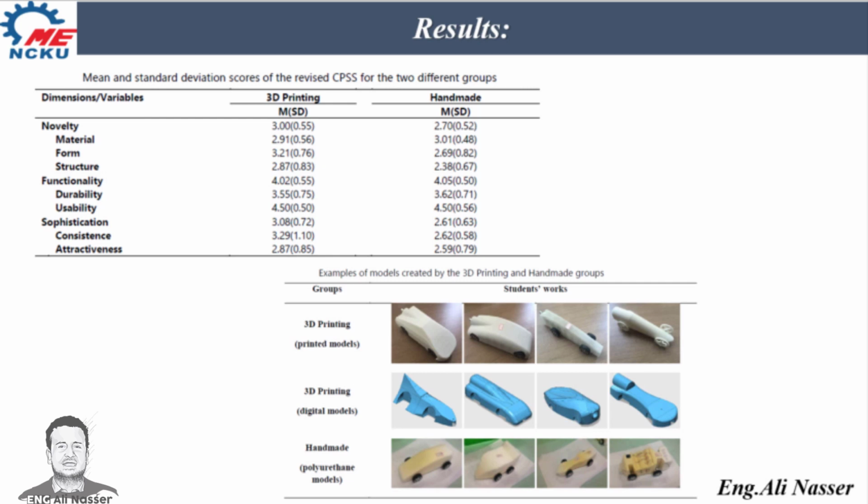The results we can receive by using the CPSS to score the creativity of the students' cars. The mean scores of 7 variables in 3 dimensions are shown here in this table. CPSS is an abbreviation of Creative Product Semantic Scale. The mean scores for novelty, sophisticated structure, consistency, and attractiveness in the 3D printing group were significantly higher than those in the handmade group. The accuracy of the 3D printing group, which gained 67%, was significantly higher than the handmade group, which gained only 30% in accuracy, as shown here in this table.